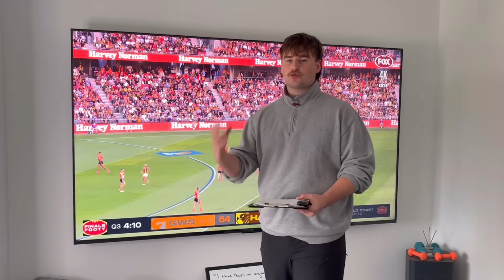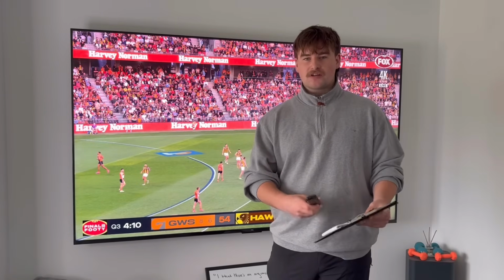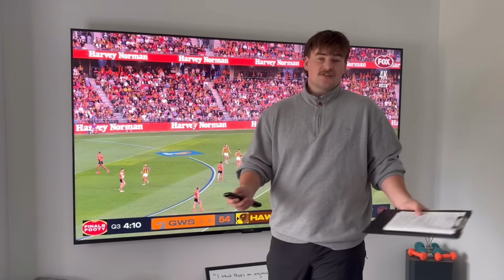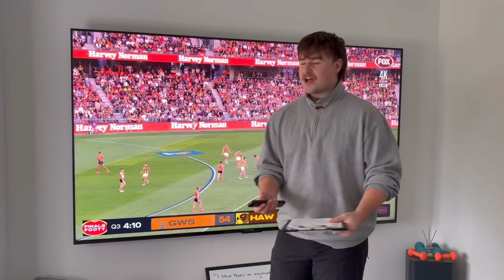We saw that against the Crows. The only way that the Crows could score in the final on the weekend was when they took contested marks. So we understand that you can beat them one-on-one in the air. The issue is the Hawks just don't give up a lot of contests one-on-one in the air, so I'm not even going to focus on that because I don't think it's going to be that massive of a factor.